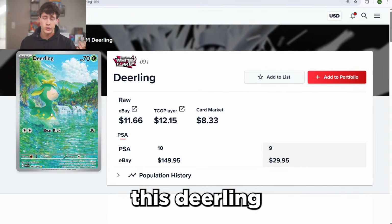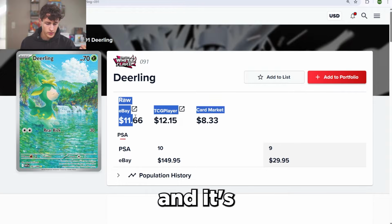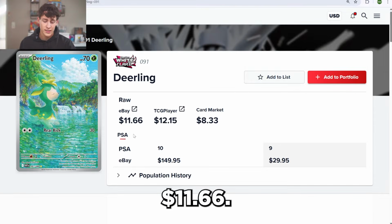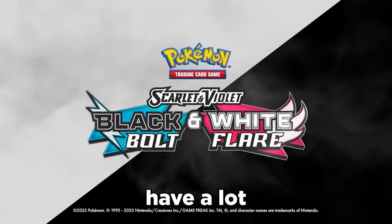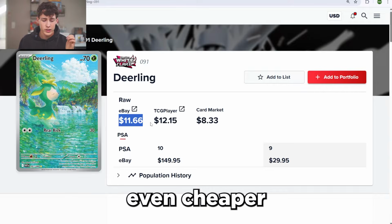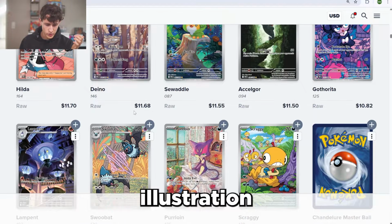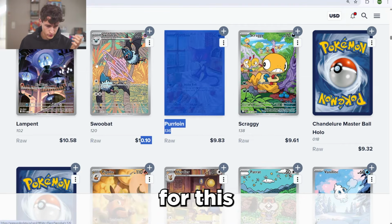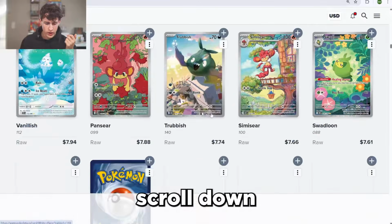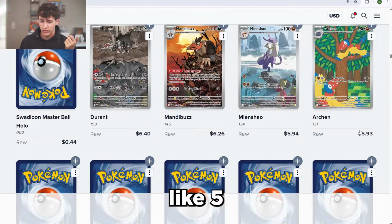In my opinion, this Deerling card just looks awesome. Just so many things going on in the background, the beautiful water, and it's only going for like $11.66. Now this Deerling card is from the set White Flare, and Black Bolt and White Flare have a lot of these illustration rares which are really cheap, and there are also a lot of those that are even cheaper than 12 bucks. If you go to White Flare, for example, you can see a lot of these illustration rares which are pretty affordable, like 10 bucks for this Swoobat, for example. But if we scroll down even more to like the bottom, you can see a couple of illustration rares for even like 5 or 6 bucks.